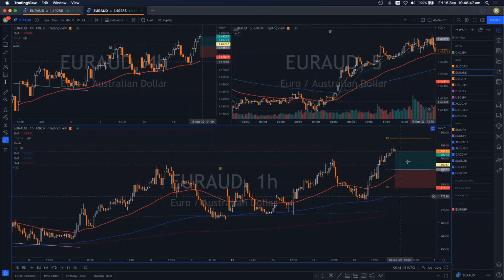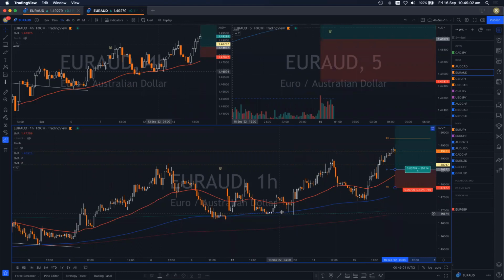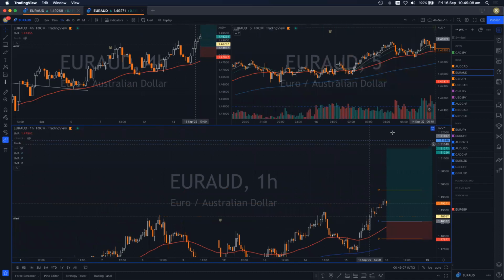So this is the one-to-one. Should it pull back to the pivot, we could get a one-to-one in there. And we could even measure this up before. So if we did go for 4-to-1 for a hyper trade, the actual 1.272 extension we looked at on the daily is about here somewhere.